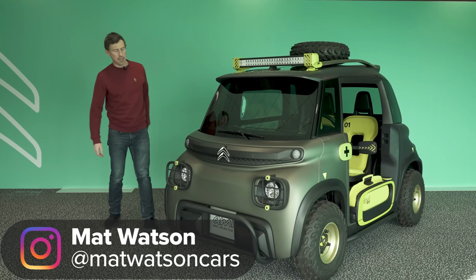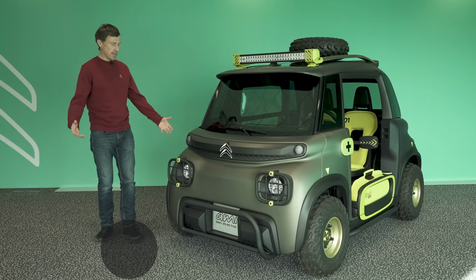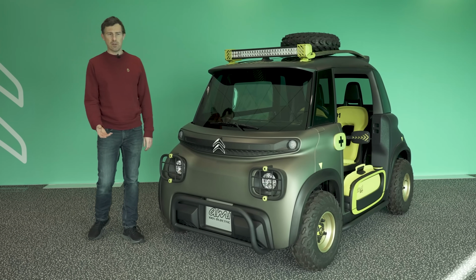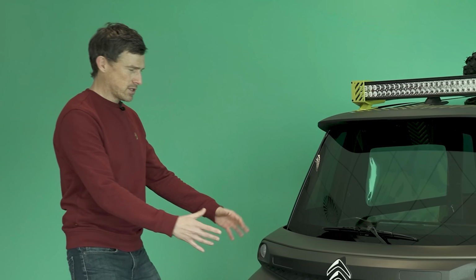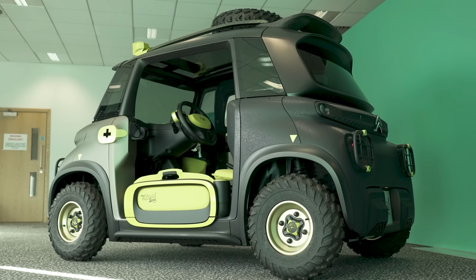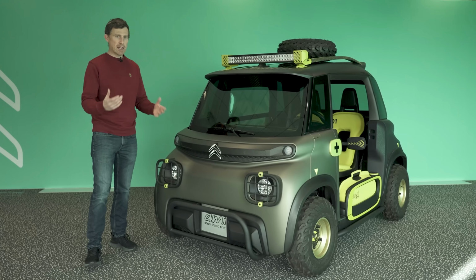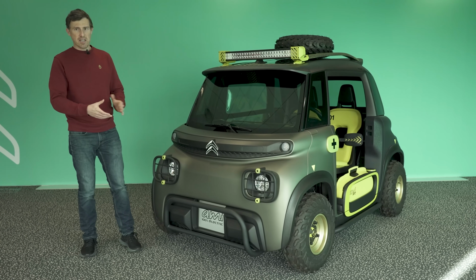This odd-looking thing is the Citroen Ami Buggy, and it's got to be the weirdest EV in the world ever. Now, it's based on the already odd Ami, but they've turned it into this kind of lifestyle-y, go-anywhere, beachy vehicle. It's just a concept for now, but depending on people's reaction to it, Citroen could make this thing available to buy as a limited edition.